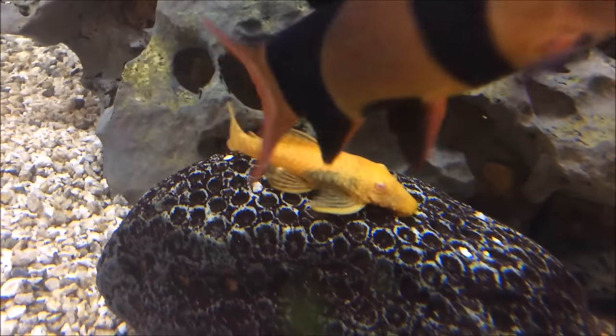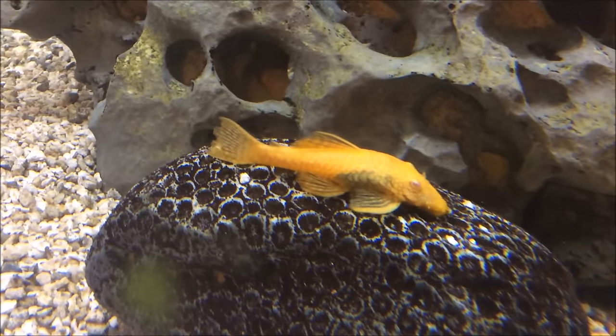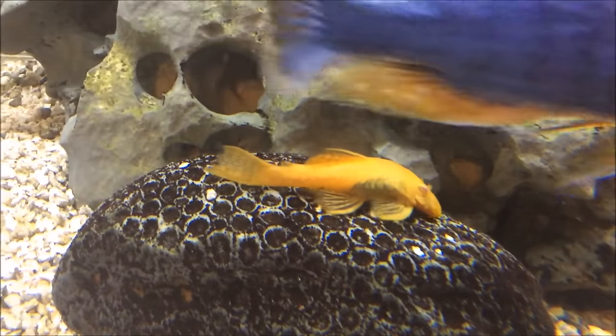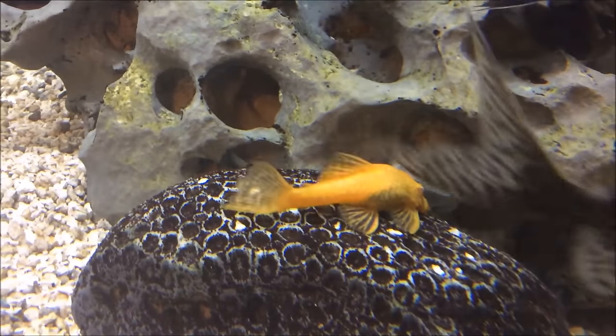In my 340-gallon, I have seven bristlenose plecos, and these little guys are the real workhorses that keep all my tank decorations clean. In fact, in the last 2.5 years, I have not had to scrub any of the plants or any of the rocks in my entire aquarium.